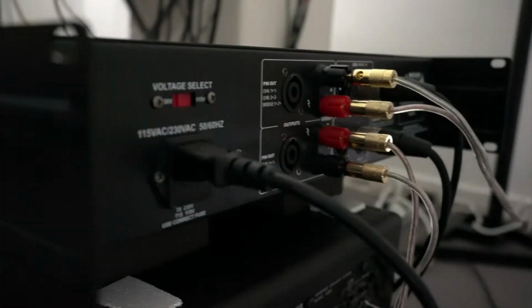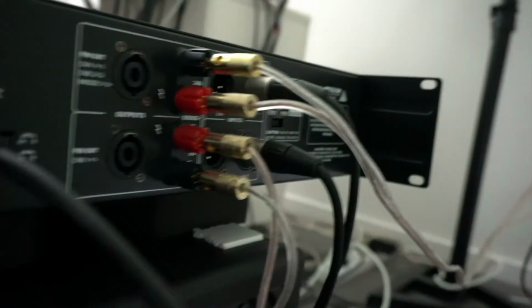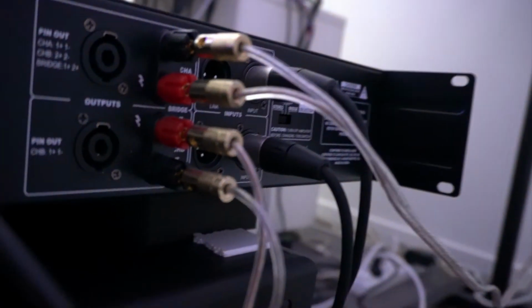But that's pretty much how those speakers are run there. So the amp is running the speakers. Obviously all the audio gets fed to that amp, and then the amp feeds the audio to the speaker. Works exactly the same as any other speaker like an active speaker, except the amp is external to the speaker rather than being in the back of it.